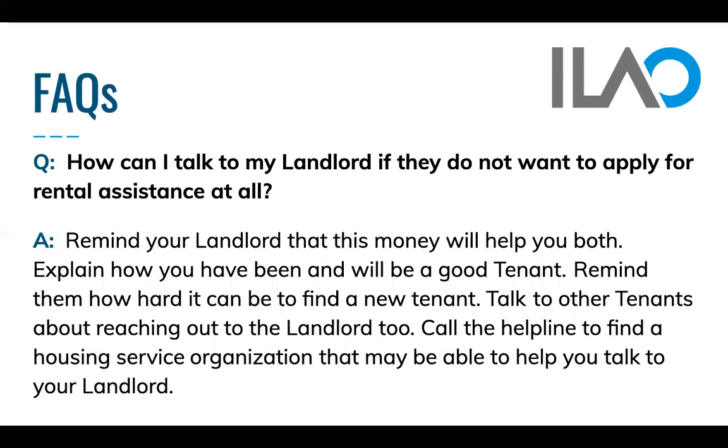How can I talk to my landlord if they do not want to apply for rental assistance at all? Remind your landlord that getting this money will help you both. Explain to them how you have been and will be a good tenant. Remind them how hard it can be to find a new tenant. If you know any other tenants in the building, talk to them about reaching out to the landlord too. See the list of agencies at, again, www.ihda.org, or call the helpline to find an agency that may be able to help you talk to your landlord.